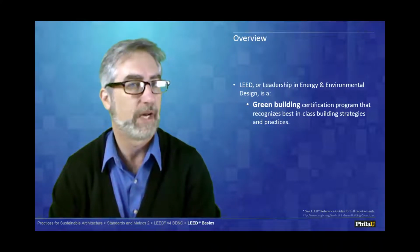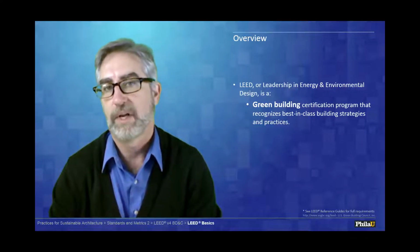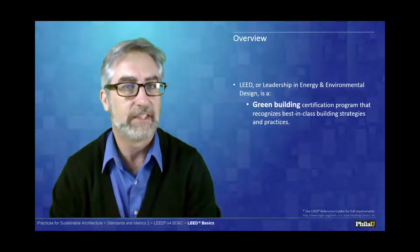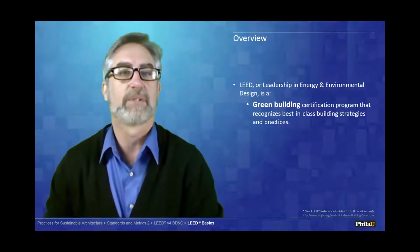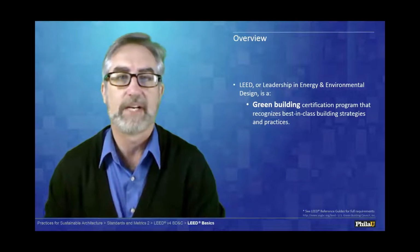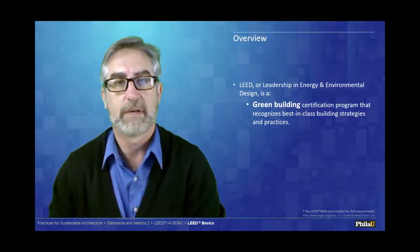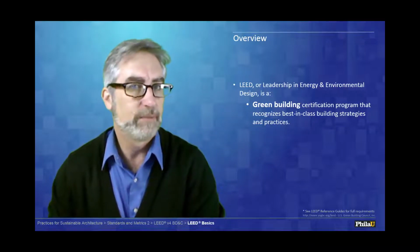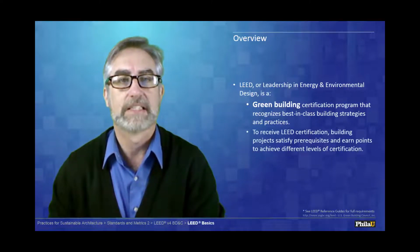But one of the great things about USGBC and the LEED rating system is they've been very honest about what that system really is, and it's clearly marked as a green building rating system. In my previous classes, we talked a lot about sustainability and green and the difference between the two, and we talked about how Living Building Challenge might be more of an expression of holistic sustainability versus LEED, which is more interested in high performance buildings and green design.